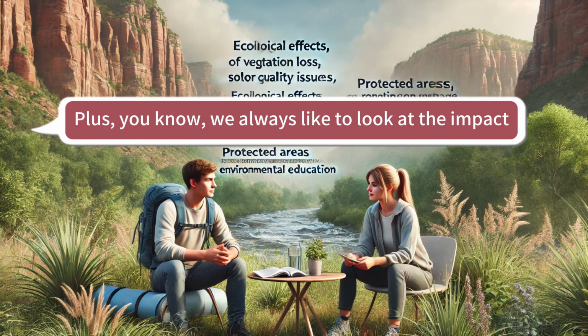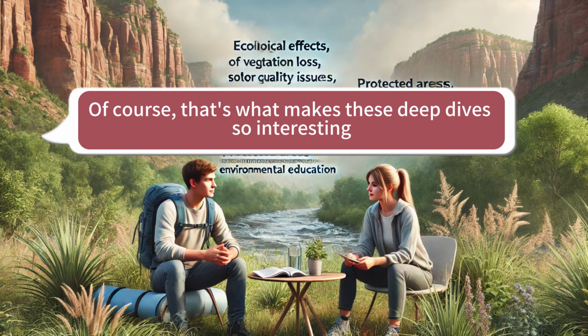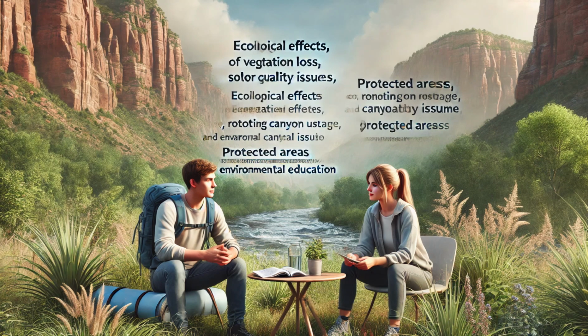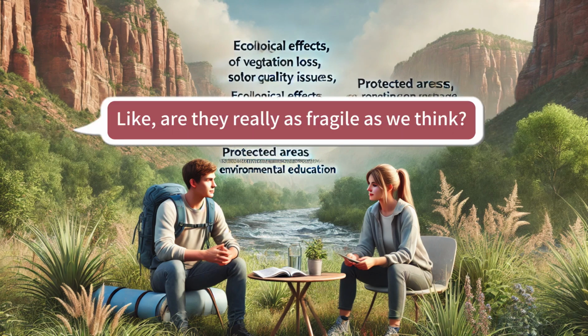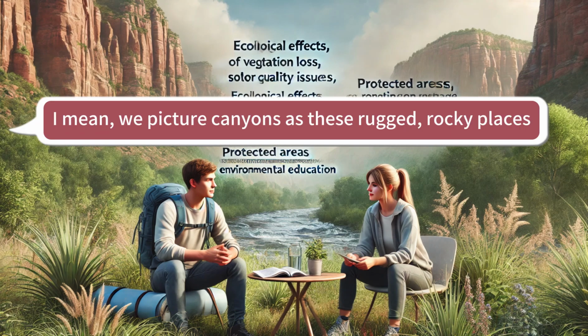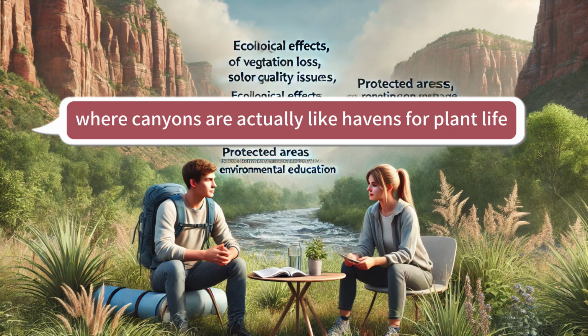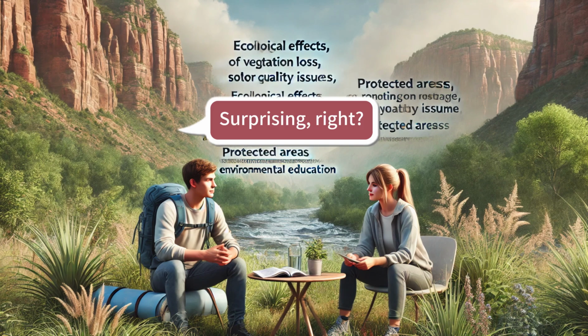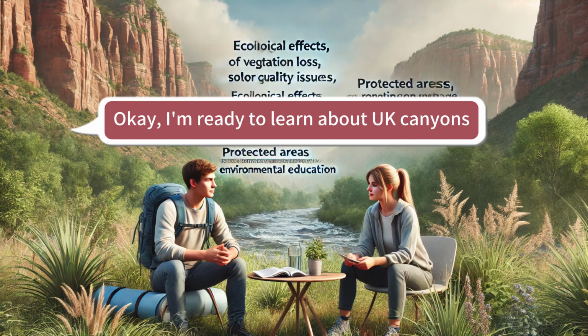Plus, we always like to look at the impact, the environmental side of things. Of course, that's what makes these deep dives so interesting. Exactly. And I have a feeling some of the research might challenge what we think we know about canyons. Like, are they really as fragile as we think? Yeah, good point. We picture canyons as these rugged, rocky places. Right. But this chapter takes us to the UK, where canyons are actually havens for plant life. Surprising, right? Very different image than, say, the Grand Canyon.